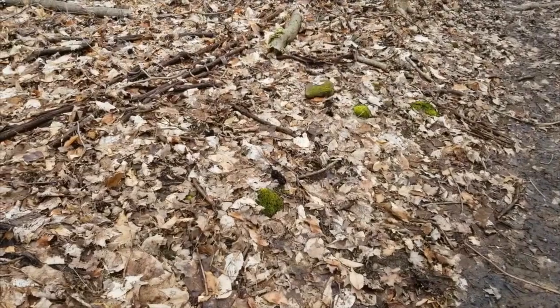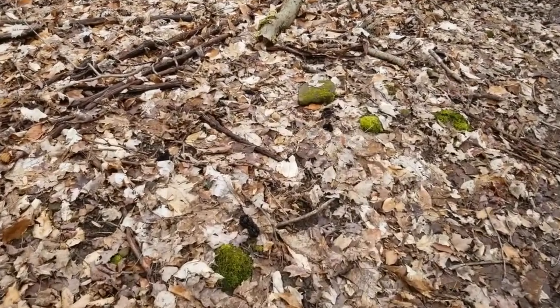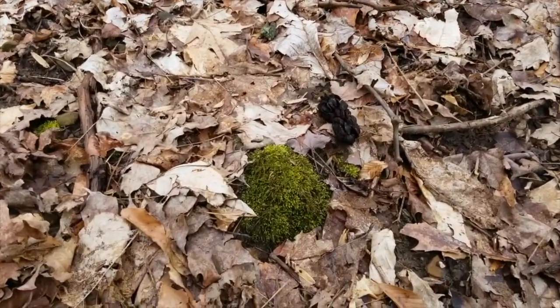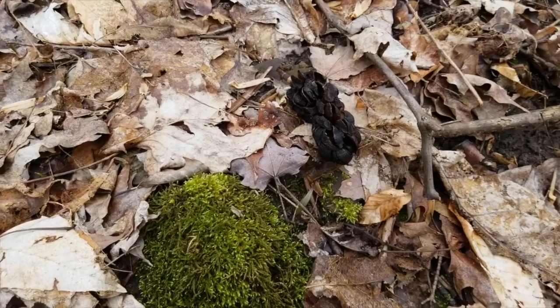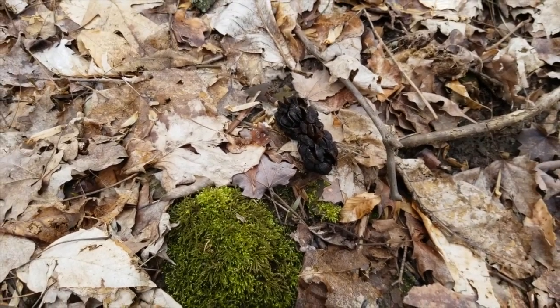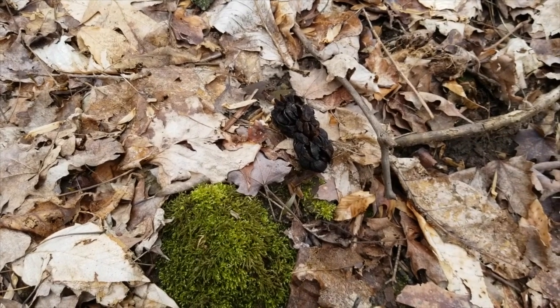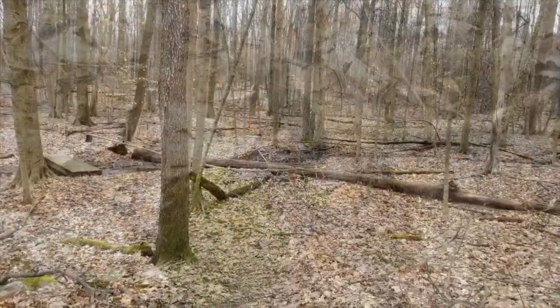So I'm going to take a pause along the trail here and just point out something I get a lot of questions about. You'll see these scattered around the forest floor. I'll get close here. That black blob that's there next to the moss is the seed pod for one of our native magnolia trees, which is the cucumber tree magnolia.